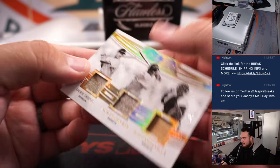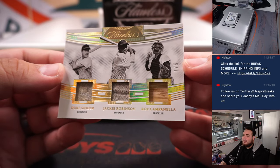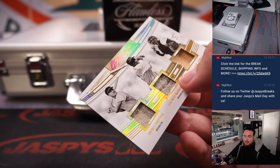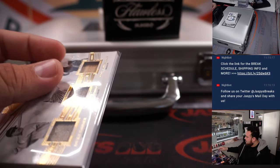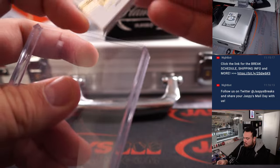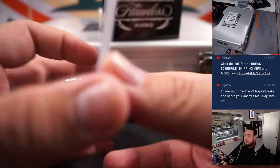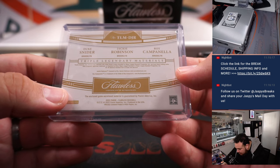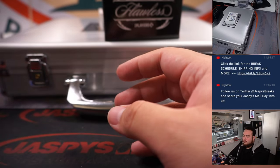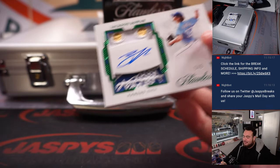And we got a triple relic. How about a little Duke Schneider, Jackie Robinson, and Roy Campanella. 1 of 5 for the Dodgers. Going to Ryan G. There you go, man. Nice. Actually, a very sweet triple relic to get right there. All game used too as well, guys. And Jackson Carr. Look at those patches, guys. Jeez. 5 of 5.